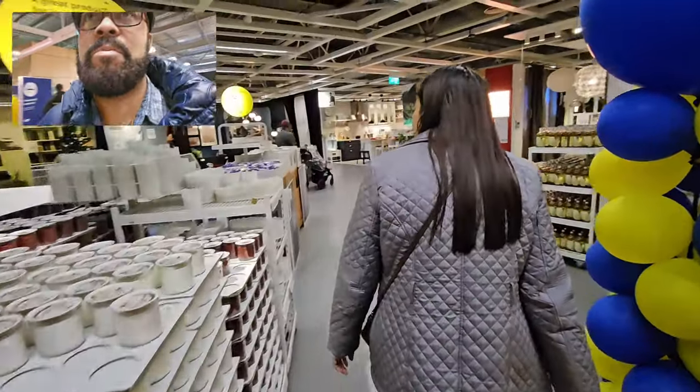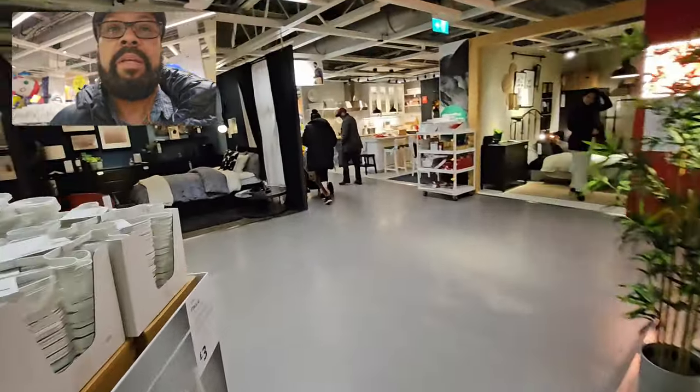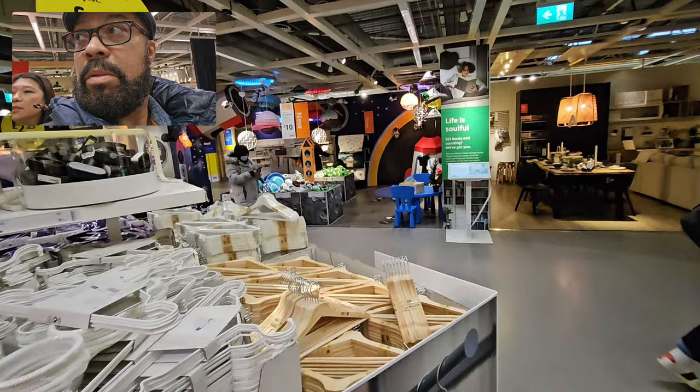Yeah. We might get some. It's most probably in the downstairs. They've got trolleys downstairs anyway. Should we get some sofa? Okay. This is it guys, this is IKEA, Northwest London.